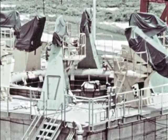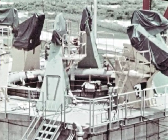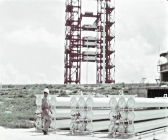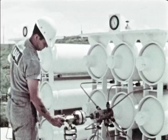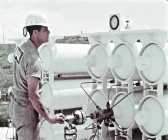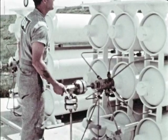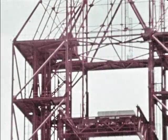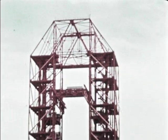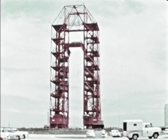The donut-shaped torus ring around the center opening is part of the water deluge system. High-pressure helium is stored in these cylindrical bottles. Helium is used for bubbling the liquid oxygen tanks of the booster to keep the liquid oxygen from forming into layers of different temperatures. The movable service structure is 310 feet high. It is used to erect and check out the vehicle.